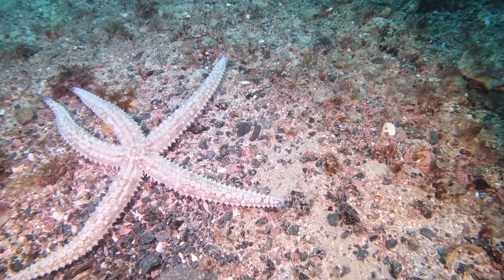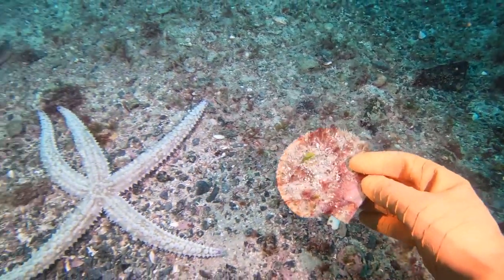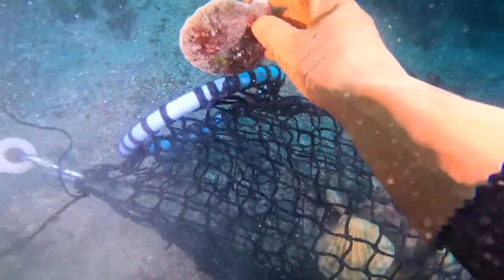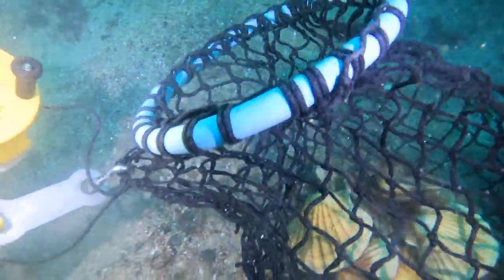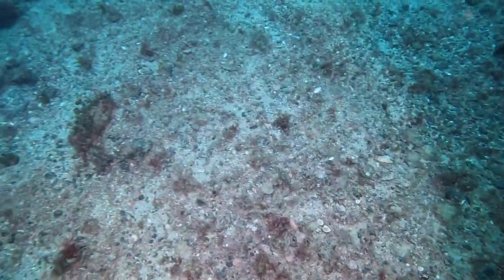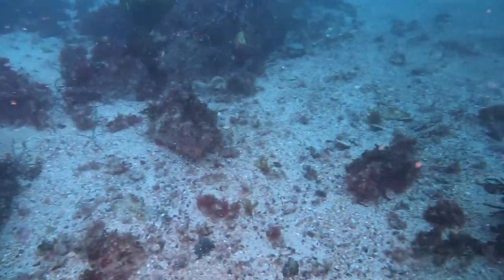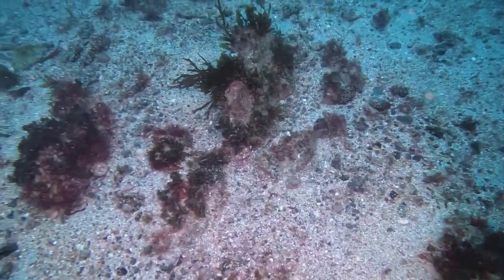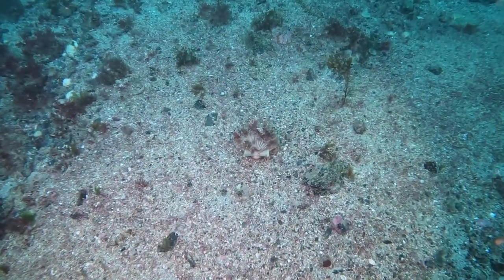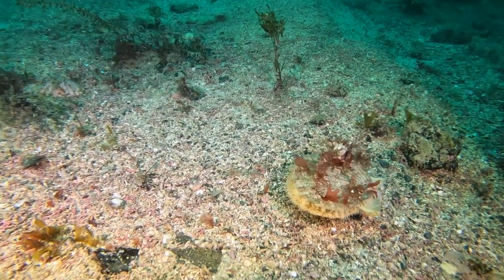He's a scallop. Not quite sure if scallops can actually smell these starfish coming, or maybe feel them or hear them, I don't know. Probably see them with their 200 eyes. But you see, they get out of their burrows where they are. Well, not so much burrows, but they get out of the sand where they are and they try swimming off. See, this one's done exactly the same.